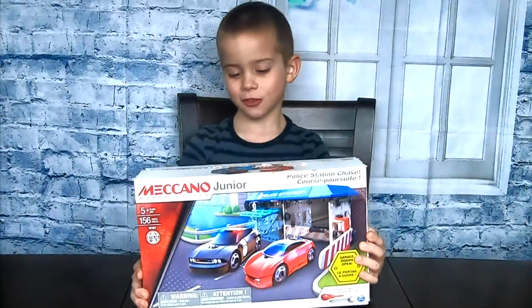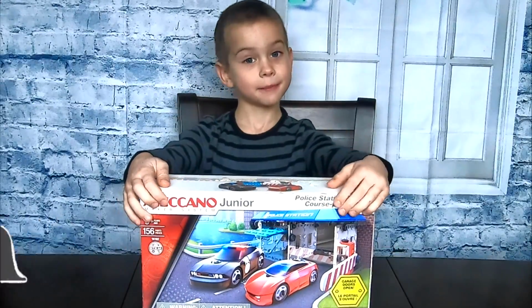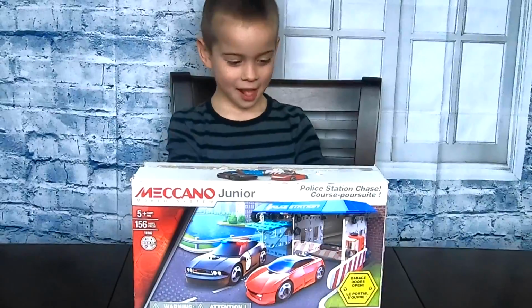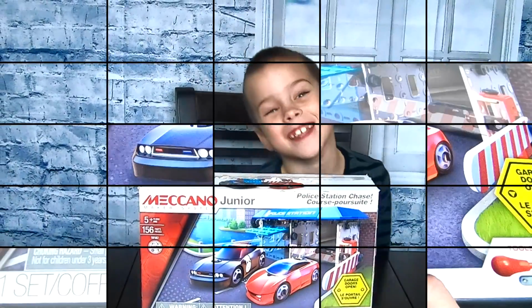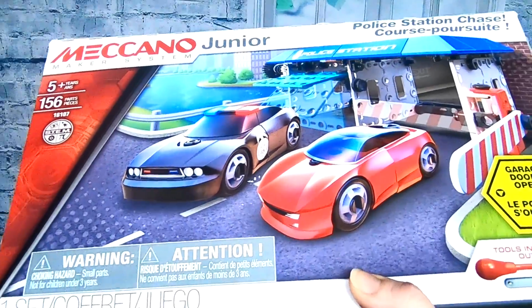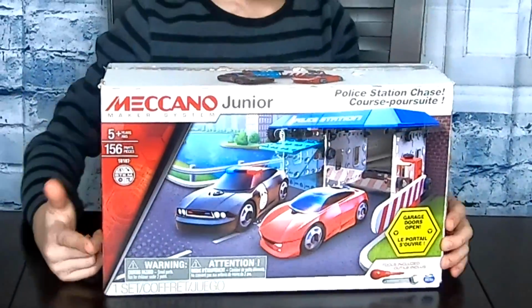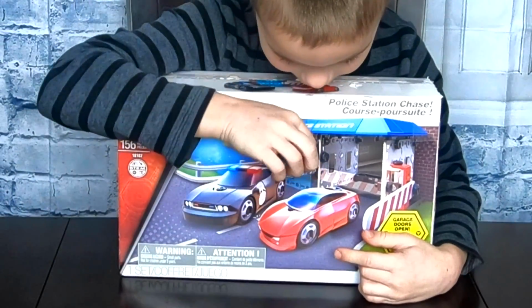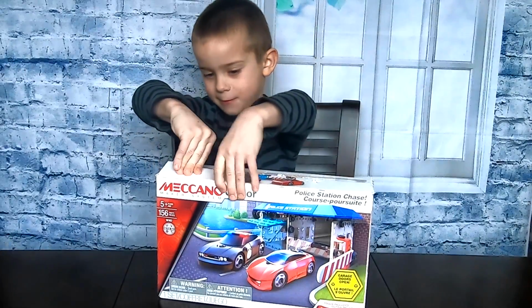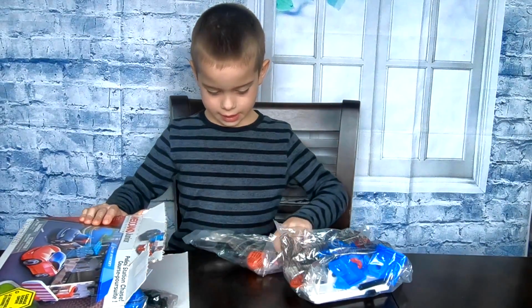Today we're going to open one of the presents I got for my birthday. It's Meccano Jr. and it's a police station set. It's for ages 5+ and it looks so cool and I can't wait to open it. And it's really, really cool because there's a police car and the garage doors can open. Okay, now let's get to opening this one here. That one's there.